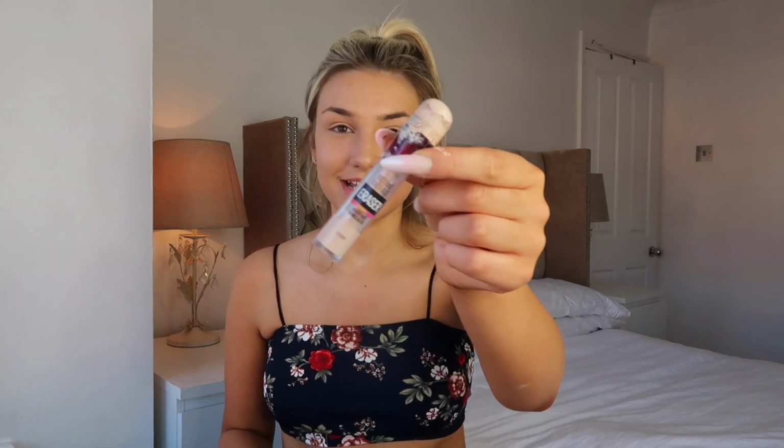By the way, going in with this, it's a Maybelline anti-age eraser. It's better in the shade Warm Light or Light, but this one's in Ivory. I'm not going to use a lot because it does make me go really pale.